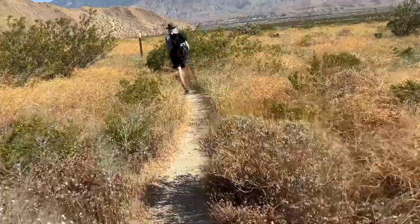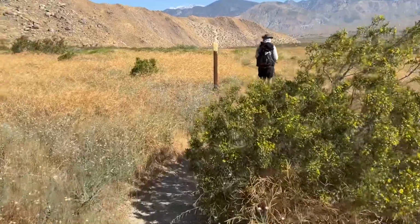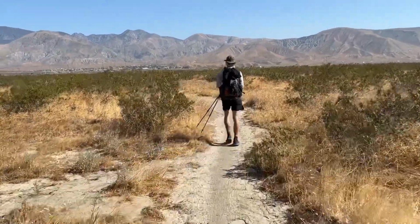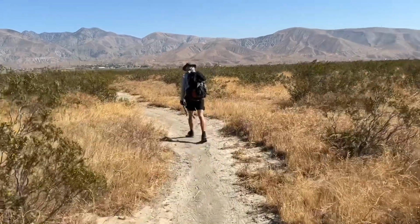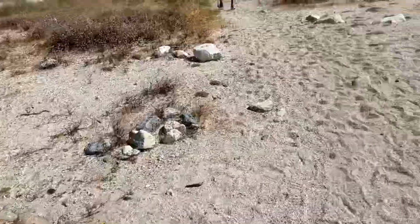Now we're continuing our trek across the desert floor towards the I-10. Definitely a different scenery. So they have those trail markers every so often to kind of give you some guidance coming across the desert. They're basically posts that are painted yellow on top. Not sure what those are supposed to be, but look kind of creepy to me.